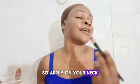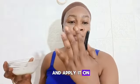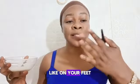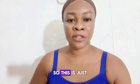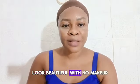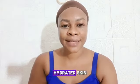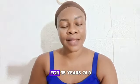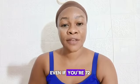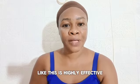Apply on your neck as well, for those that have mild or severe wrinkles on their neck. Go on and apply it on your feet and your hand, to get rid of hand wrinkles and feet wrinkles. This is a very perfect way to slow down the aging process. Look beautiful with no makeup, get a fresh, smooth skin, a supple, hydrated skin. People will mistake you for 35 years old, even if you are 72, even if you are 75, even if you are 80. This is highly effective.